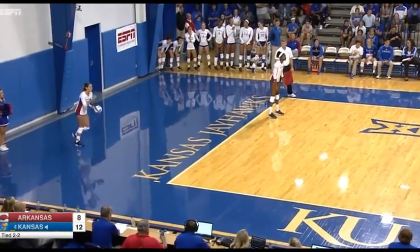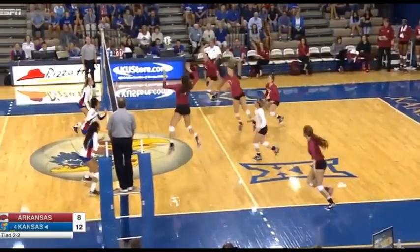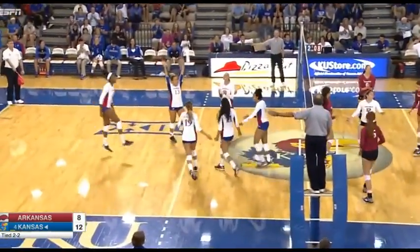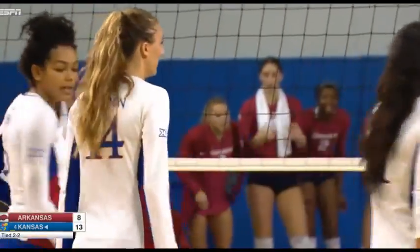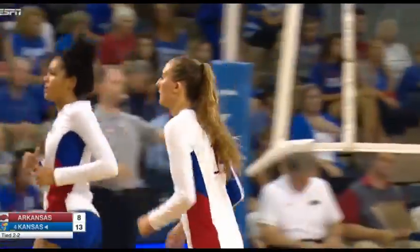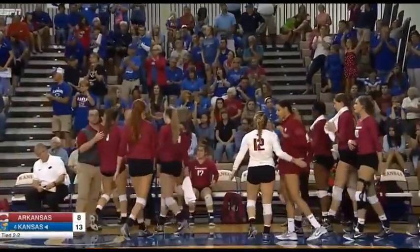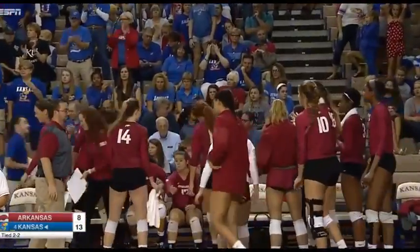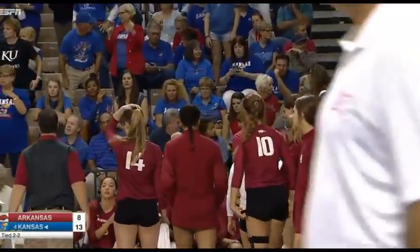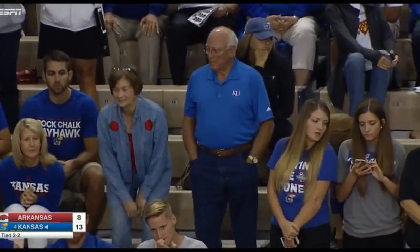Let's see if Arkansas goes behind and gets the ball to Gatrone or Jusino. They go for the quick set. They wanted Jusino. Kansas 2 points away from this match now, up 13-8. Jason Watson wants another timeout, to try to get something set up for his Razorbacks.